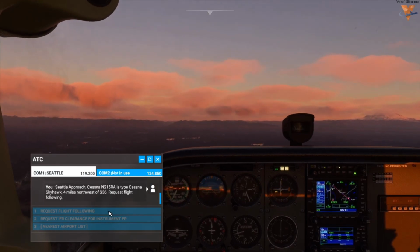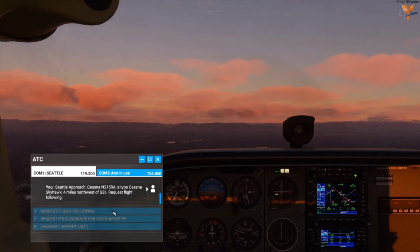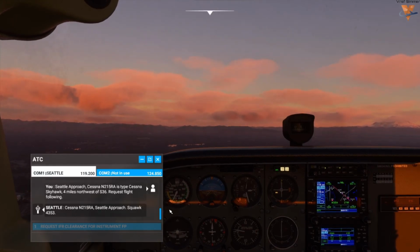Alright, I'm going to request flight following with Seattle here. Seattle approach, Cessna November 215 Romeo Alpha, type Cessna Skyhawk, 4 miles northwest of Sierra Tree 6. Request flight following.